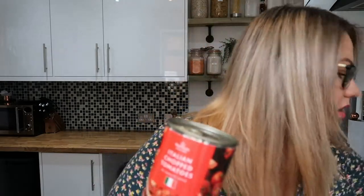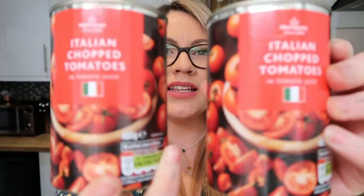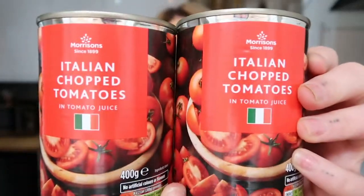Quickly go through the tins. I got, did I get 2 tins of chopped tomato? Yeah, 2 tins of chopped tomatoes for recipes. I also really love just chopped tomatoes with some fennel in it. It's really delicious.